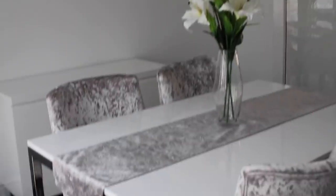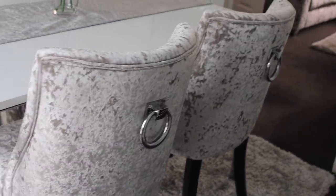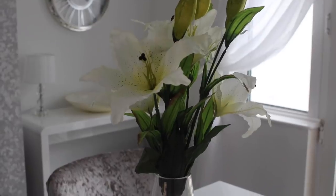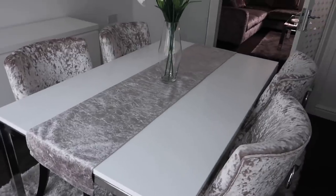So this is my table here. This table is from IKEA. My chairs are from TK Maxx and my rug is from Dunelm, or however you pronounce it. And my vase is from Dunelm also. So yeah, I wanted something simple.